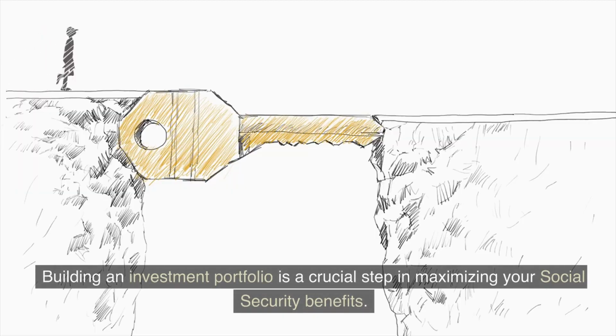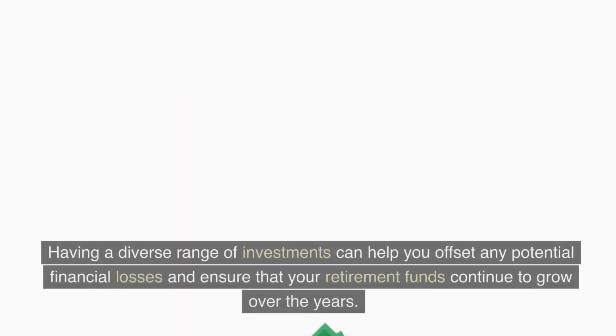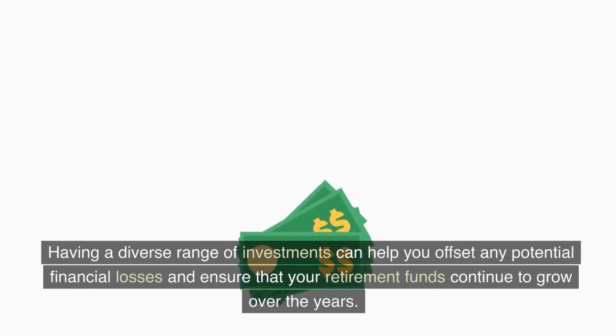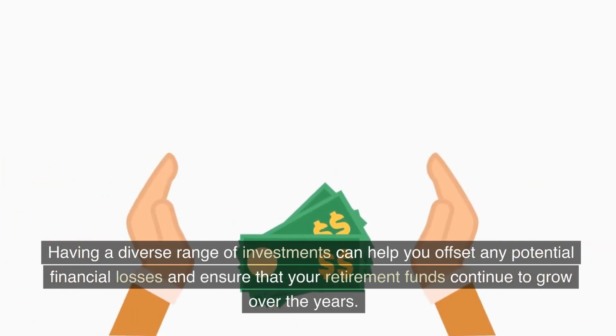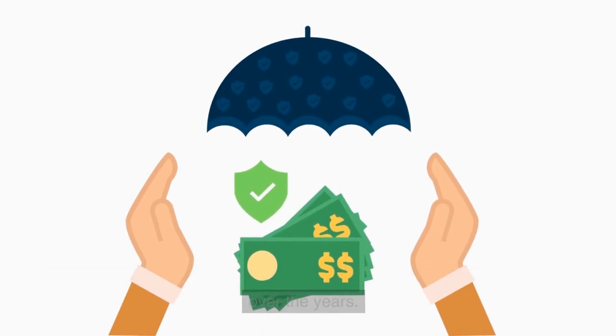Building an investment portfolio is a crucial step in maximizing your Social Security benefits. Having a diverse range of investments can help you offset any potential financial losses and ensure that your retirement funds continue to grow over the years.